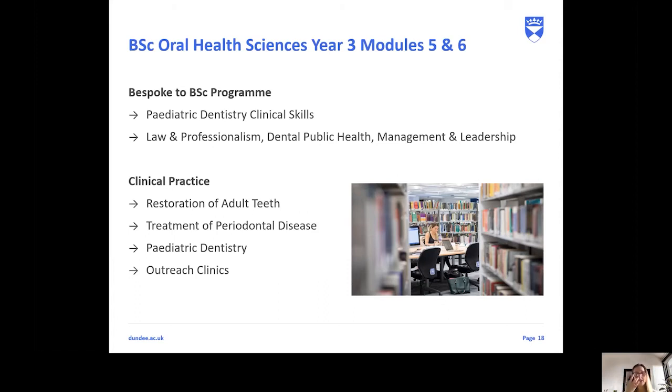Not only are you doing paediatric dentistry though, final year is really clinical. So alongside paediatric dentistry, we've got adult restorative clinics. So you're doing adult restorative work in third year. You're continuing with your periodontal clinics. So you're still treating patients for periodontal disease.